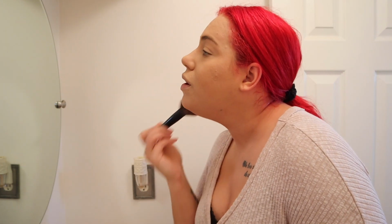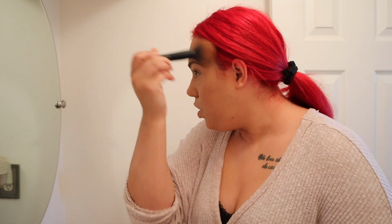And at first I start with the cheekbone area. This is where I pop on contour later. I do this and then I contour. And then I just do my jawline. And then I just do up here my forehead.